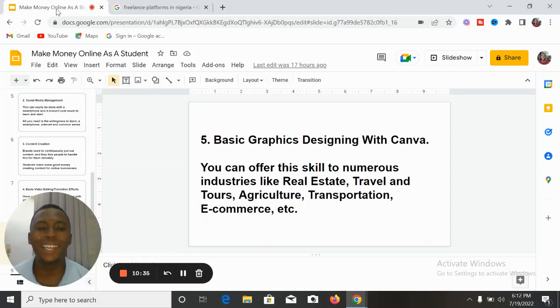The fifth one is basic graphic designing with Canva. This one, all of us know this one. You can offer this skill to numerous industries like real estate, travel and tours, agriculture, transportation, e-commerce. Basic graphic designing with Canva. Simple. The guy who designs my real estate flyer, I pay them every month. I pay them some good amount of money every month.